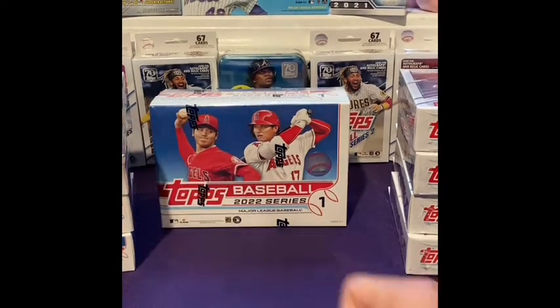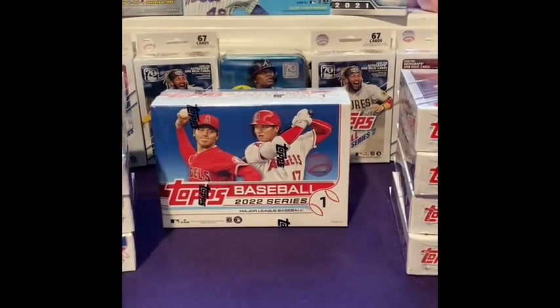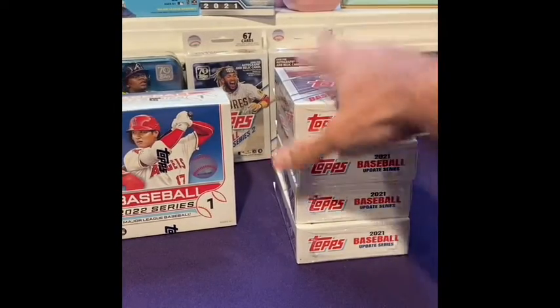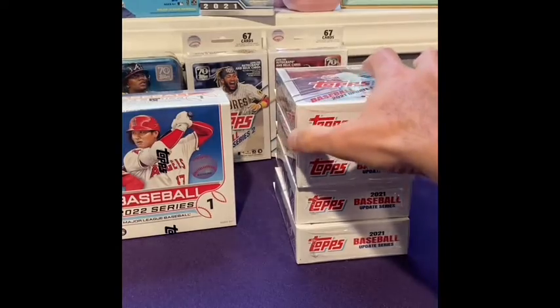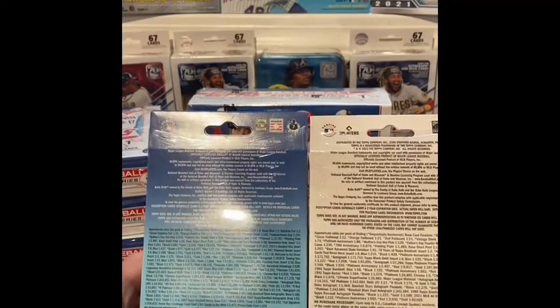So I wanted to do a little competition here and see what's better. Hanger boxes, mega boxes. And then I had four hanger boxes from last year's update series that I'd been sitting on. And one of the things that many people have been pointing out is obviously the changes in the odds. So let's go ahead and take a look at this difference here.